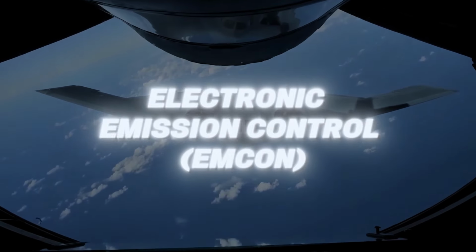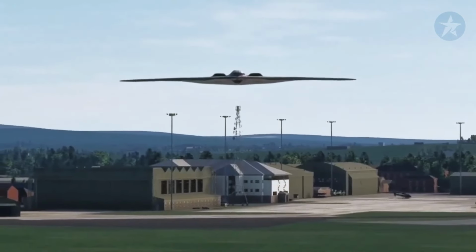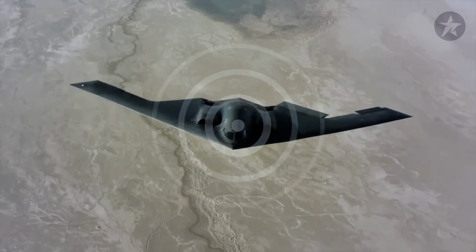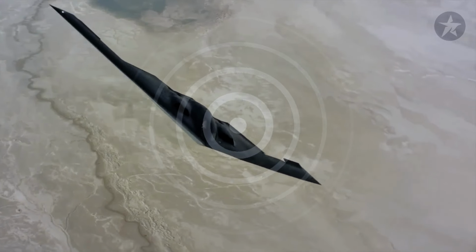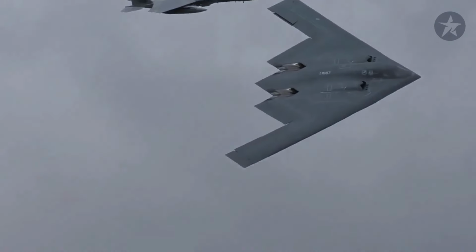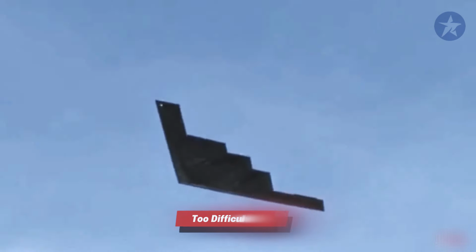Fourth, EMCON, electronic emission control. The aircraft can fly in near total radio silence. No emissions, no detectable signals. If radars see nothing and sensors hear nothing, then effectively the aircraft is not there. Defense News puts it simply: the B-2 is too difficult to track for any reliable engagement.